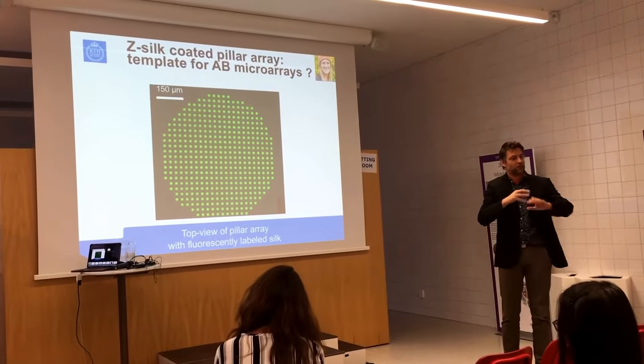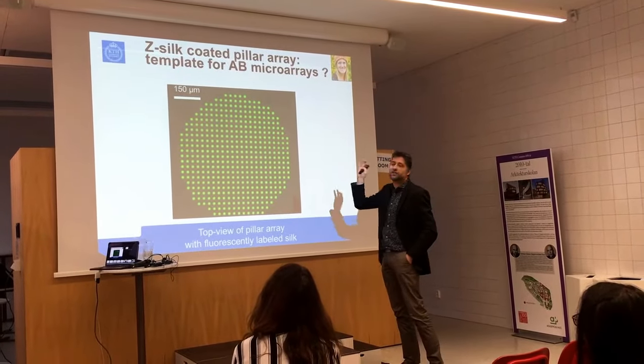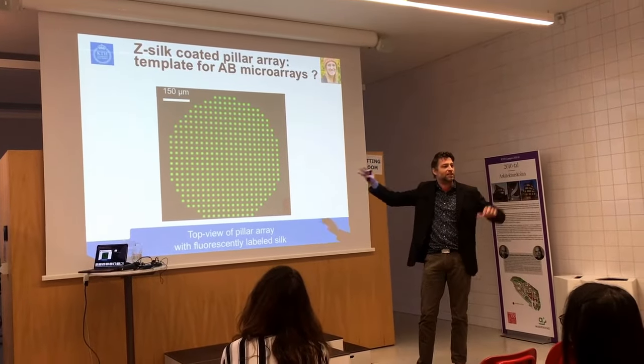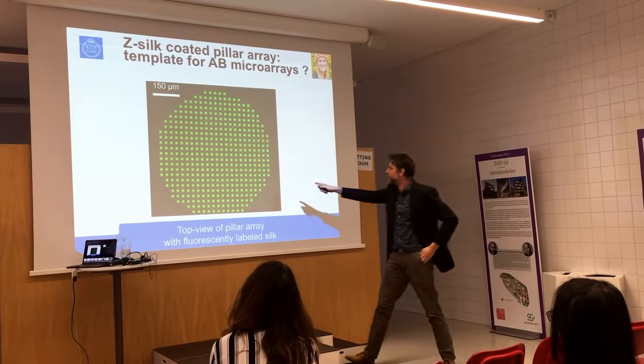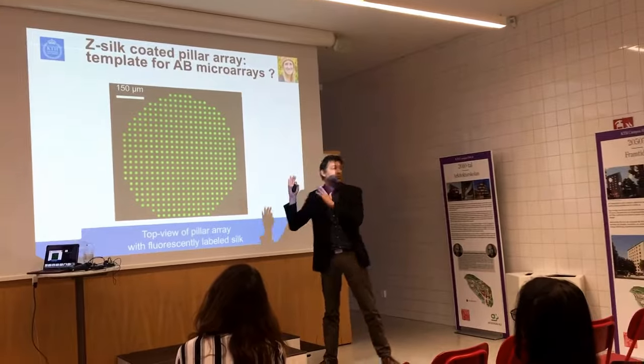You can use this potentially to do now protein detection. So if you have, for example, a specific antibody bound here, and you put a blood droplet or plasma droplet on that, specific antibodies can bind to specific pillars, and then you're going to get a color change depending on whether you have that molecule in your blood or not. So you can use this for diagnostics.